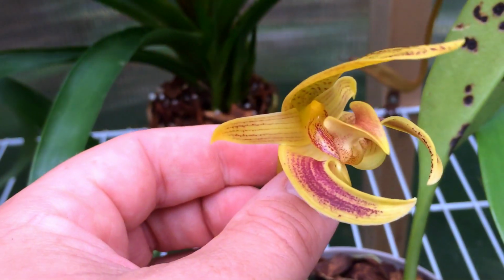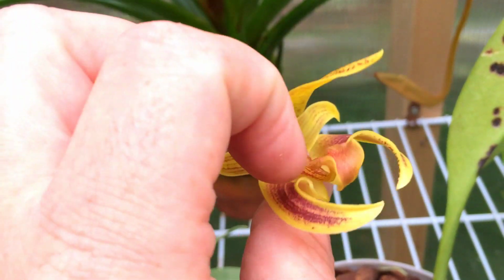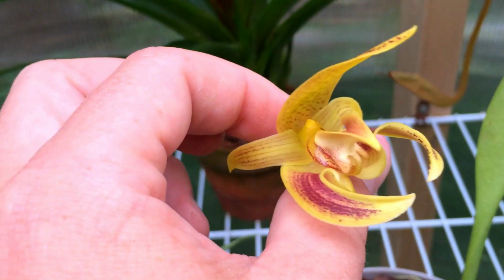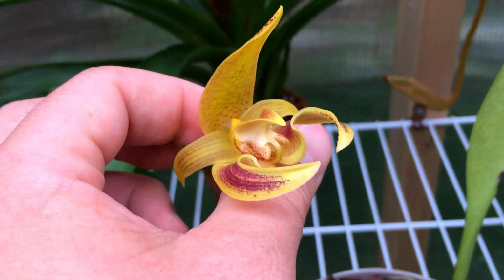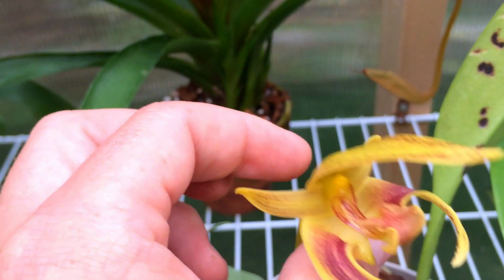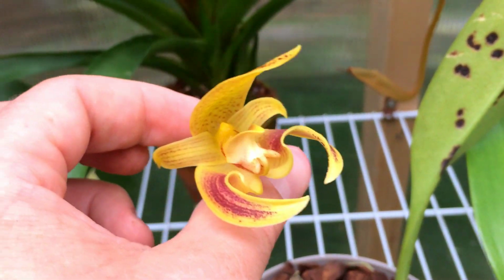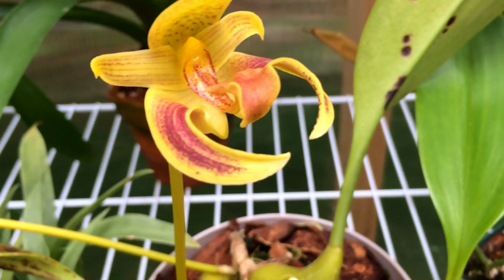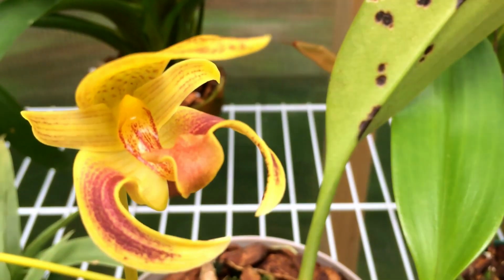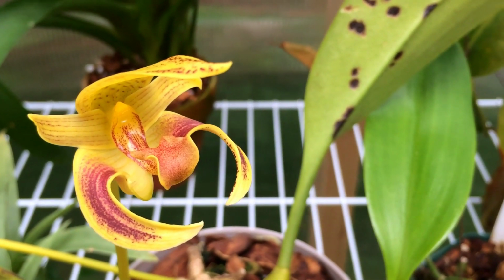Bulbophyllums have a hinged lip to them, so you can see the flower lip right here is very hinged. It's one of the few orchids that's like that. And it just sort of waves in the wind. I don't know if it's to attract pollinators or what, but yeah. But anyways, we are going to leave you with this of the Bulbophyllum and end our tour here.